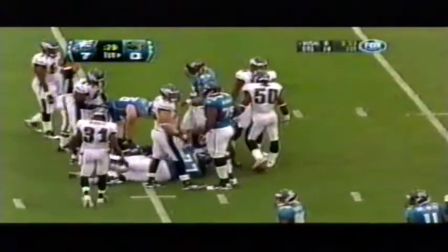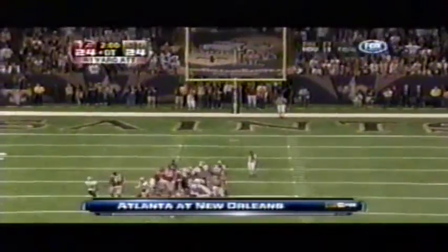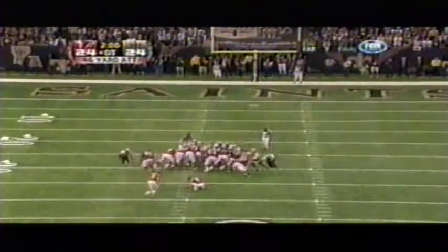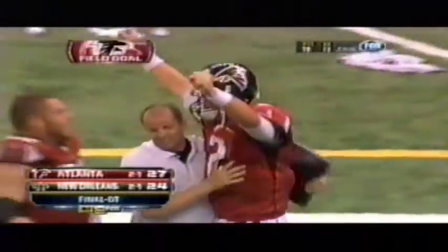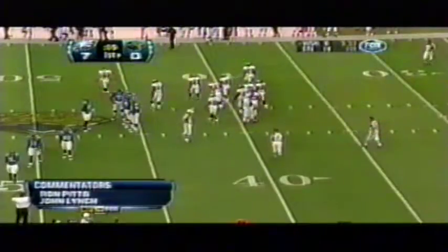Let's go to Los Angeles for an update on the Falcons Saints. Deep in overtime, Matt Bryant's 41-yard attempt blocked, except New Orleans called a timeout to ice him. Falcons get a false start penalty, so he's backed up for a 46-yard kick, but still he makes it. And Atlanta gets the win in OT in New Orleans, 27-24. Both teams now 2-1. Ron and John?